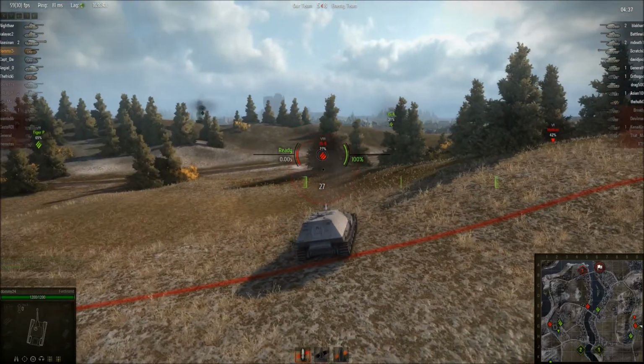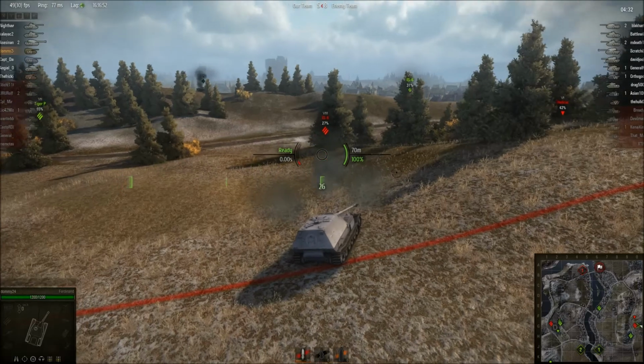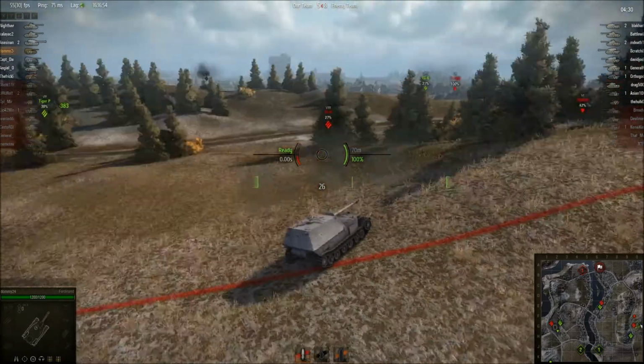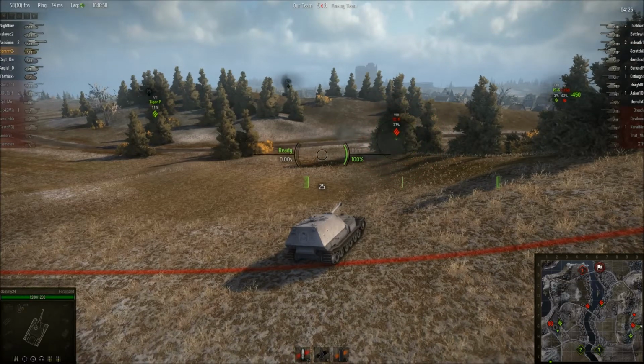Now the Tiger P starts opening up. So no matter what this guy does, he's screwed. He faces me, he's got the Tiger P shooting at him. He faces the Tiger P, he's got me shooting at him. Eventually, the Tiger P here is going to knock him out.